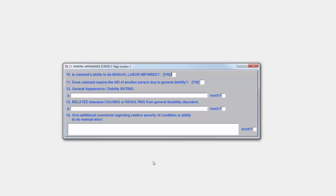Typing GA on the next blank line takes us to the general appearance screen. The screen is divided into 2 parts. On the second page of the screen, we answer why to question 10. Is the claimant's ability to do manual labor impaired? We must then type in the disability description from the certificate.